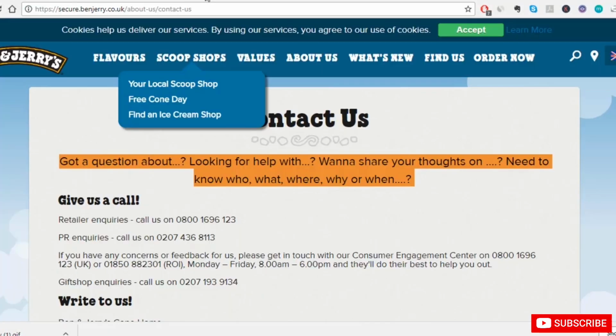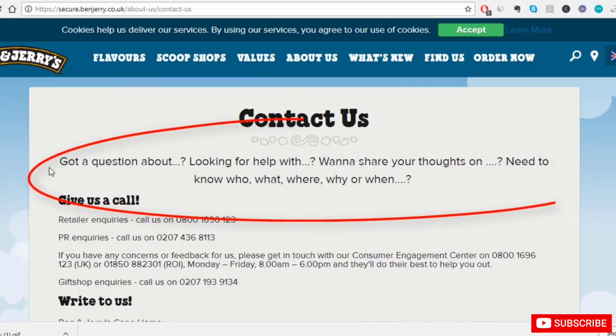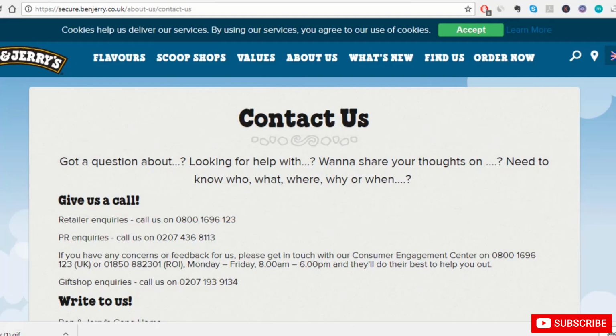Check out this page from Ben & Jerry's. Got a question about, looking for help with, want to share your thoughts on? When you read a question, your brain starts to engage with the copy and you're more likely to continue reading. So questions act a bit like a hook in your copy, and they are a very handy tool to have in your web copywriting kit. They also have the added benefit of making your copy more conversational.